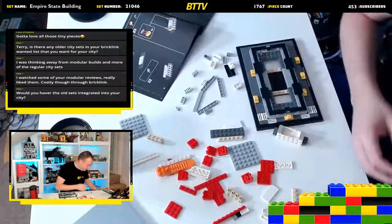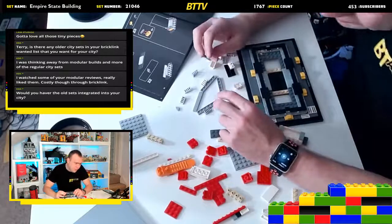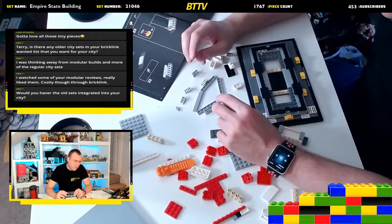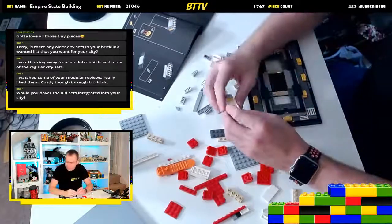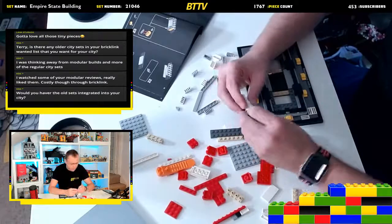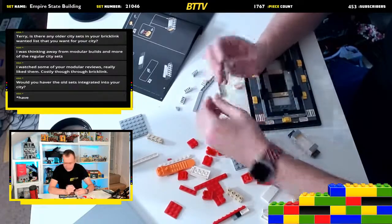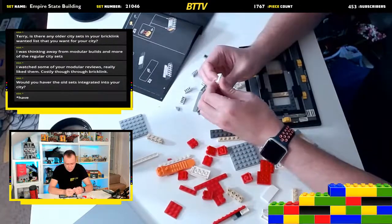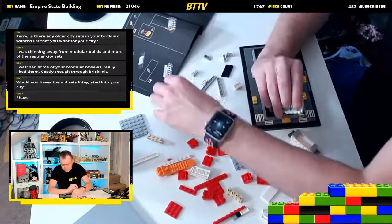Anyway, I digress. Back to the architecture build. I'm glad you enjoyed the modular reviews. They can be quite expensive. I see some people have told me they can get things cheaper than what I've stated on the videos, but of course it always depends on your location, time, supply and demand and all that sort of stuff. But if you shop around, I think you can actually get some a little cheaper.